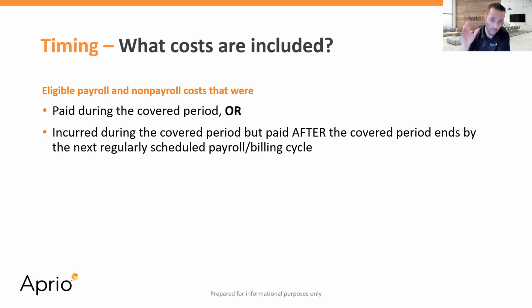Yeah, Tom, this is an important change to just reiterate, provide a quick example here. As we look at paid, always start there. Was it paid during the covered period? If the answer is yes, odds are it is going to qualify for loan forgiveness. There are a few specific exceptions in which we can't prepay certain costs. We're going to call attention to those as we go.